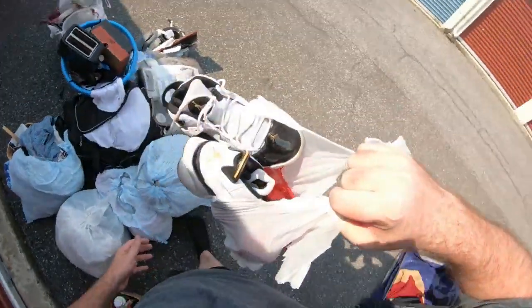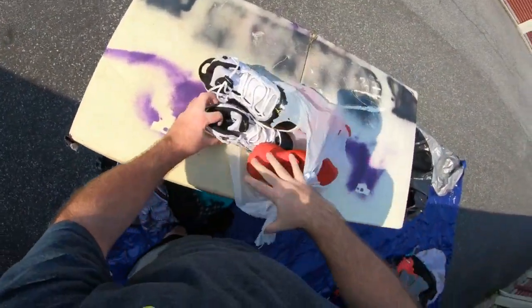Let's grab these shoes. So these are definitely some Air Jordans.